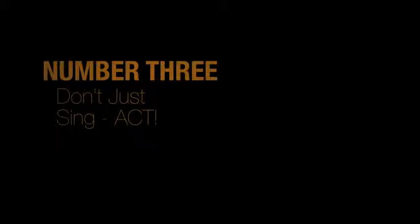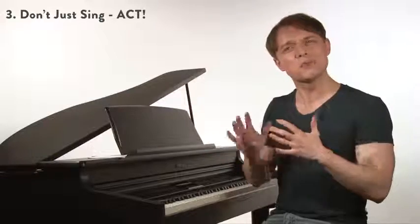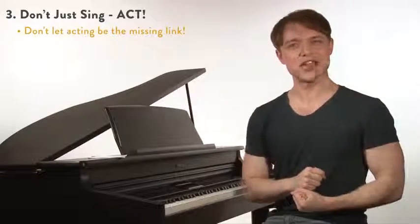Don't just sing, act. Sometimes singers develop a really great voice, great technique, the pitches are all accurate and everything like that, but there's something missing from the sound.